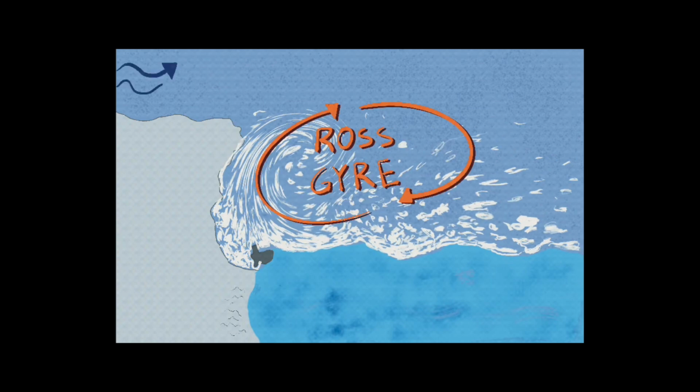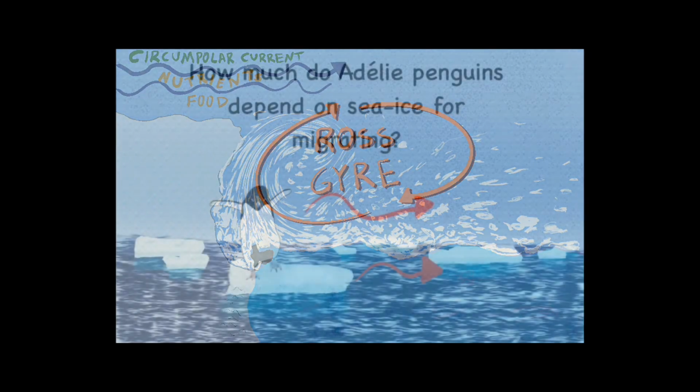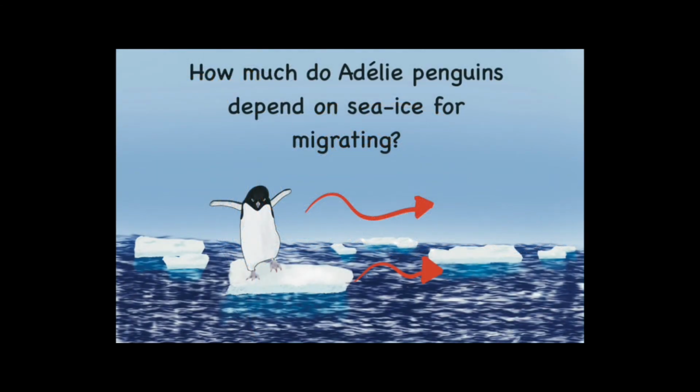The ocean and sea ice is dynamic and moves in an approximate clockwise rotation, being pushed by winds and currents. This movement is called the Ross Gyre. North of this gyre is a current which is associated with food and nutrients which the penguins are trying to reach. There is evidence that the penguins use the movement of the sea ice to help them in their migration, and this is the overarching question of my research. How much do Adélie penguins depend on sea ice for migrating?